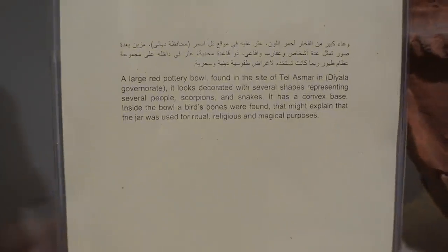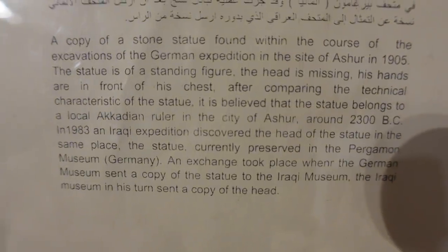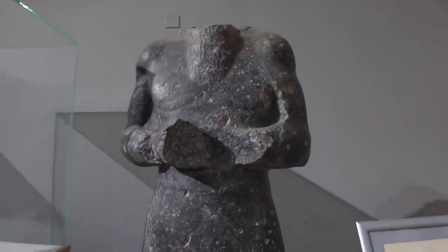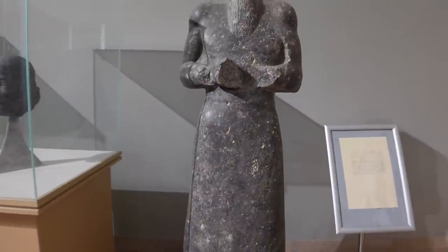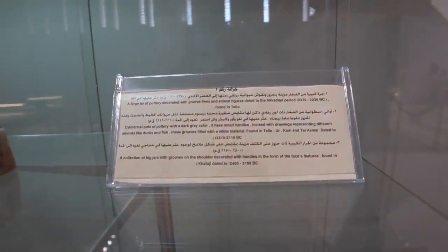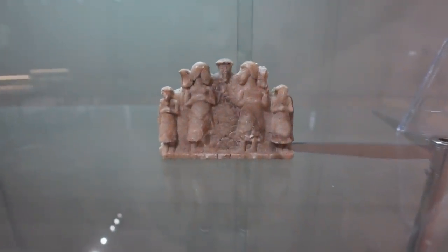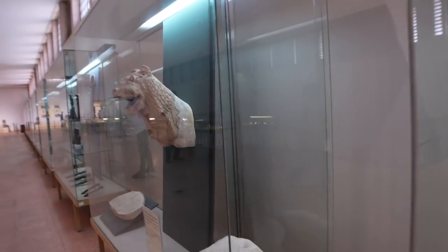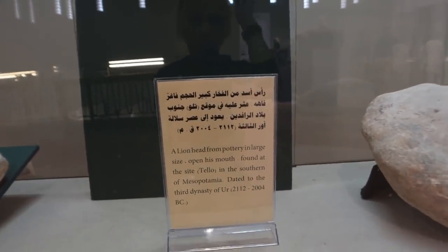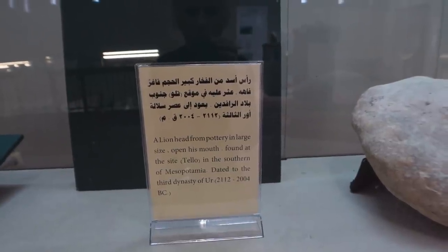Large red pottery bowl. Are you going to read all this? It's very difficult doing this, pretending to take pictures. Wow, look at this. A lion head from pottery in a large size. Third dynasty of Ur, 2112 to 2004 BC.